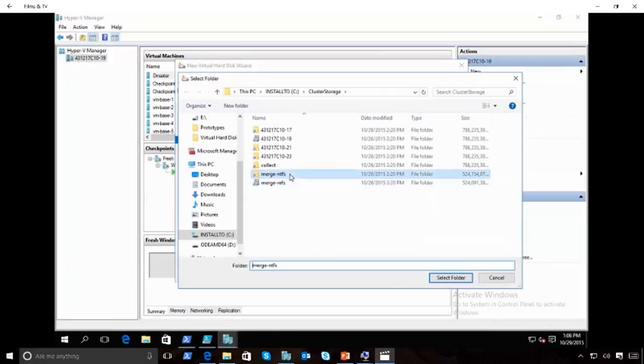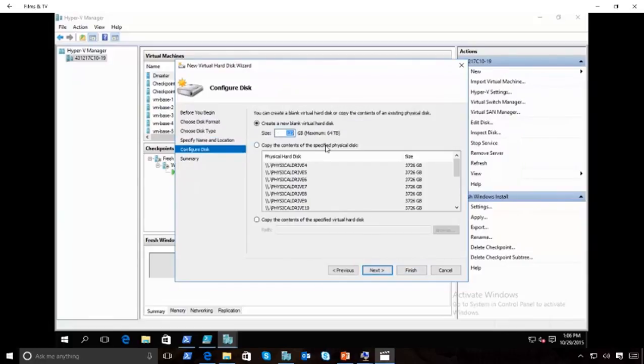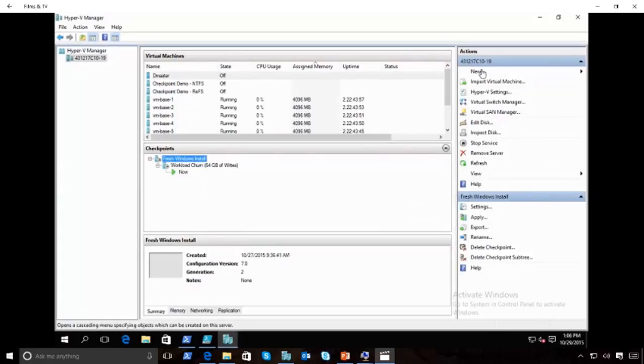And we're going to put it on our NTFS partition. We're going to say it's 200 gigabytes, and we'll hit next, click finish. Now, in this case, to create this virtual hard drive, you see that we're not actually benefiting much from the speed of the hardware that we have. This could take a while to do, so I'm going to cancel that out because it's just going to take so long.